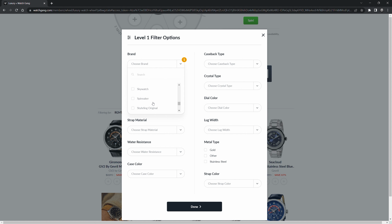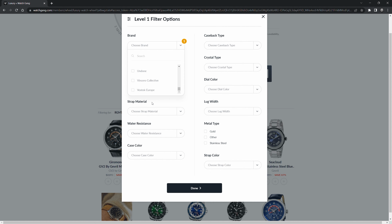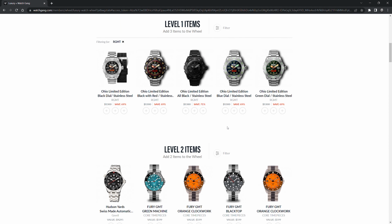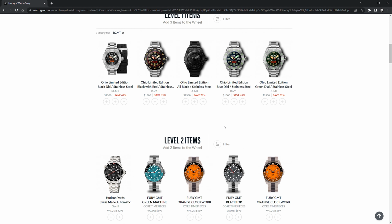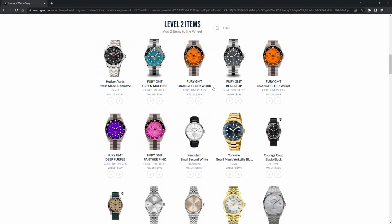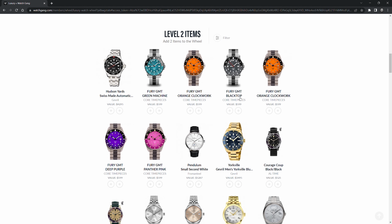So I'm just using the filter tool on the website to filter the brands that I want to see for each tier. So for level one, you pick three. My strategy for the spin was to just pick the same watch for all three spots. And of course I went with the Regiment Ohio limited edition and just picked the same one for all three spots. Level two, I had a similar plan there.